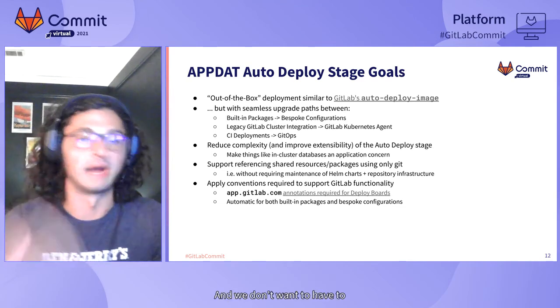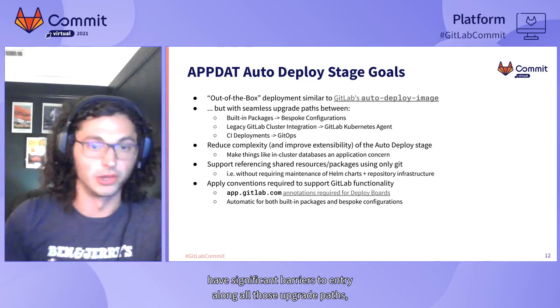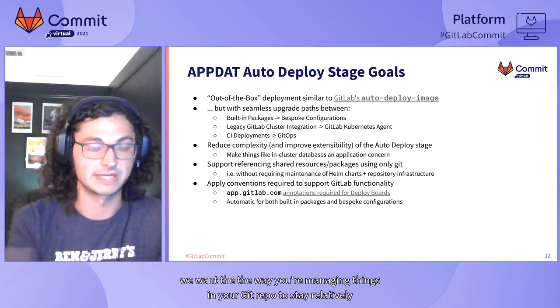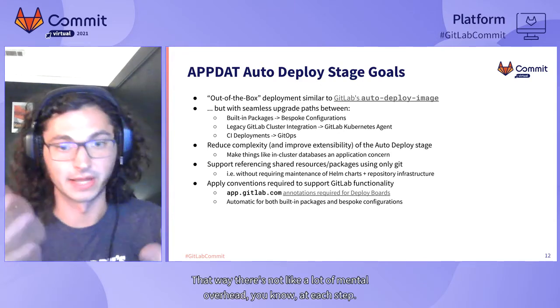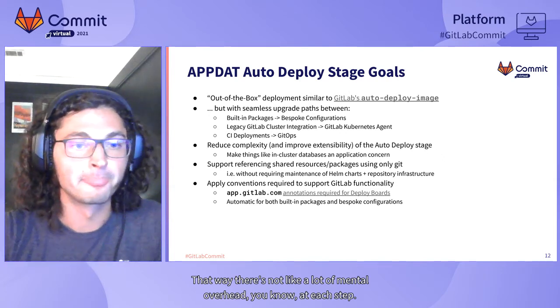And we don't want to have significant barriers to entry along all those upgrade paths. We want the way you're managing things in your Git repo to stay relatively the same across all these different use cases. That way there's not a lot of mental overhead at each step.